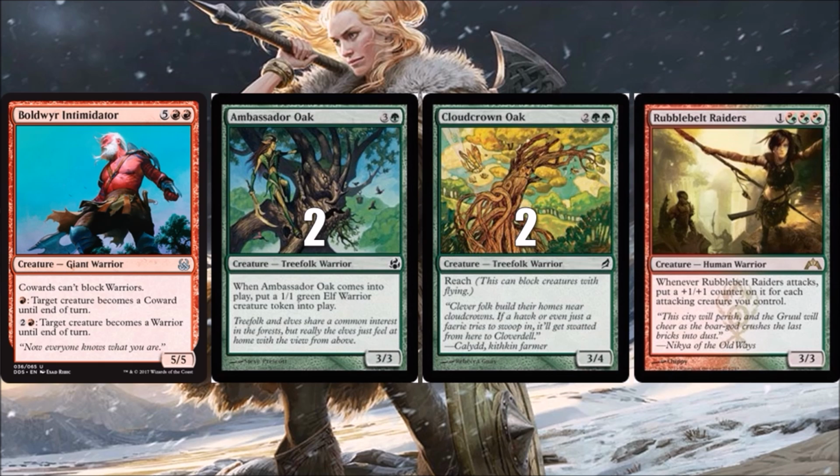Secondly, you get 2 copies of Ambassador Oak, which is just nice value. I mean, it is a warrior, so keep that in mind, but also it's a 4/4 power and toughness swing when it enters the battlefield, because you get the 3/3 creature as well as the 1/1 green elf warrior token. Even the token's a warrior, which is nice.